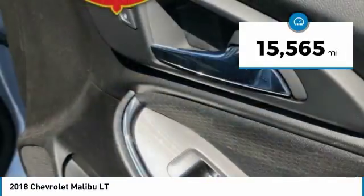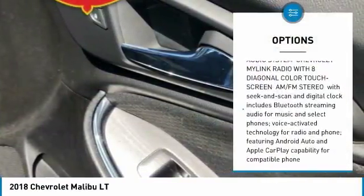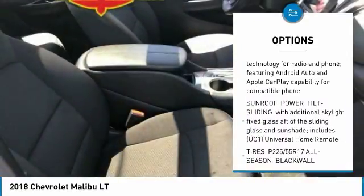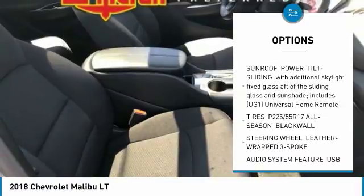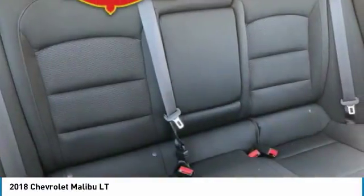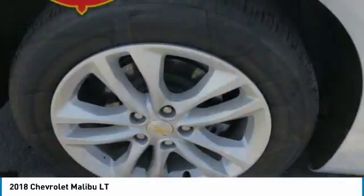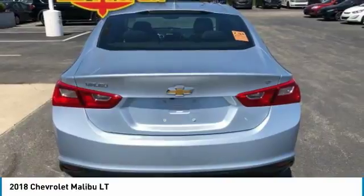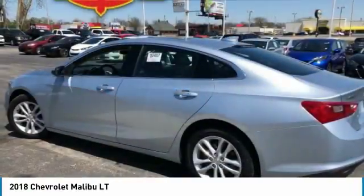Here are some of this vehicle's great options: steering wheel audio controls, anti-lock braking system, remote engine start, Bluetooth, adjustable steering wheel, aluminum wheels, cruise control, four-wheel disc brakes, floor mats, FWD. Take this vehicle for a spin and see why so many shoppers are now proud owners.